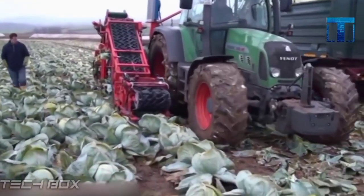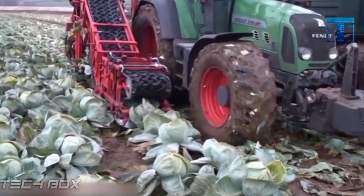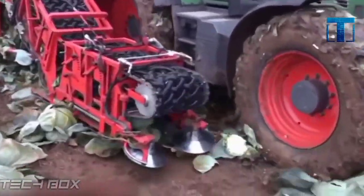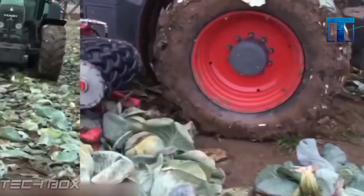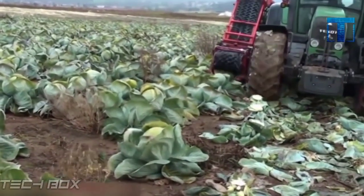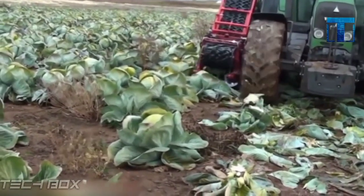Cabbage harvester. This machine is somewhat related to the ATM. The fact is that it collects huge crops of cabbage. Of course, vegetable cabbage, not money cabbage. This machine makes it incredibly easy to harvest vegetables, which brings a lot of profit.